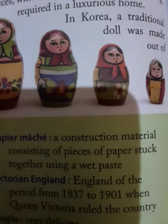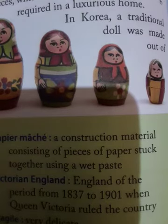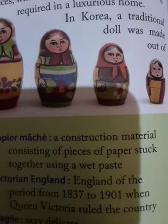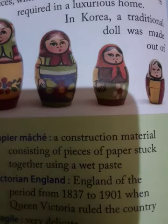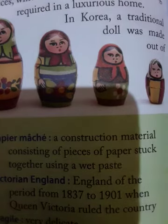In Africa, dolls were treated with magical powers. There was a custom of giving an adult girl a doll which she kept with her till she had her first baby. Then she was given another doll which she kept till she had her second baby.